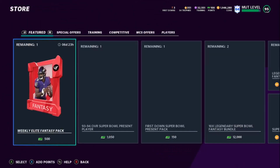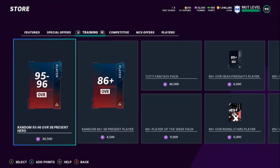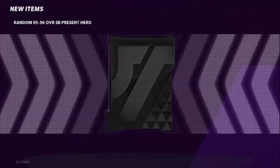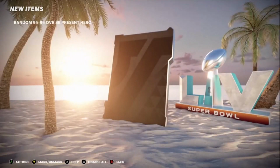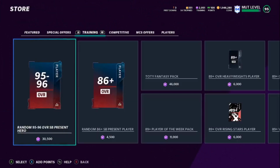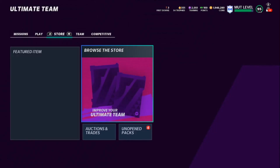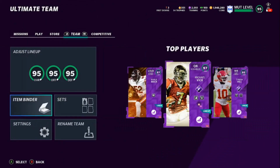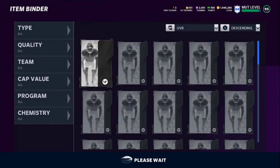Once you get that, come and roll the Super Bowl pack. So remember, we did it for 100K plus 2,000 training. So, boom, we get 95 Fisher. I need this 95 Fisher. If I didn't need this piece, all I would have to do is just sell it back. And if I pull the 96, I'm selling for even more. We did it for 100K, and we got the 95 piece.